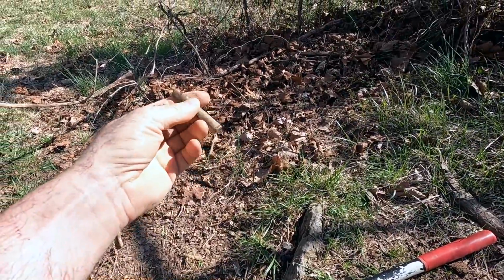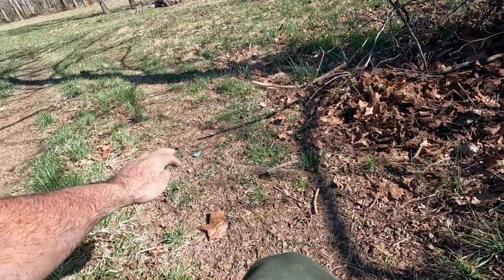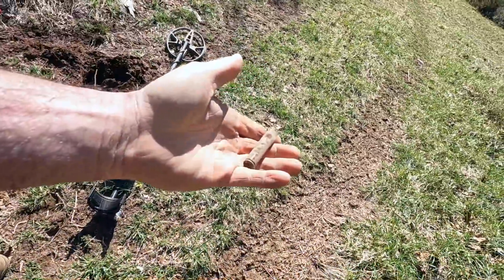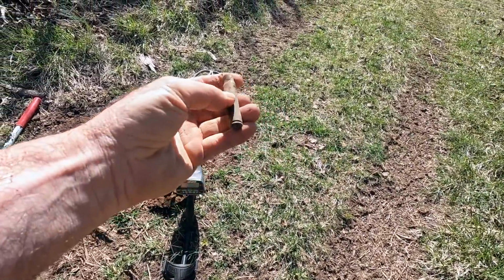I didn't get you out for this one. Nice loud signal, just a modern rifle cartridge. You're going to see some shotgun shells here and stuff too. And we're in the middle of this path, so I figured it wasn't anything good. And maybe I shouldn't have gotten you out at all, huh?